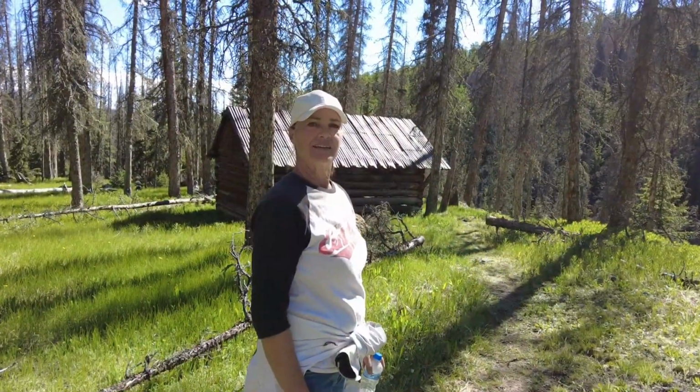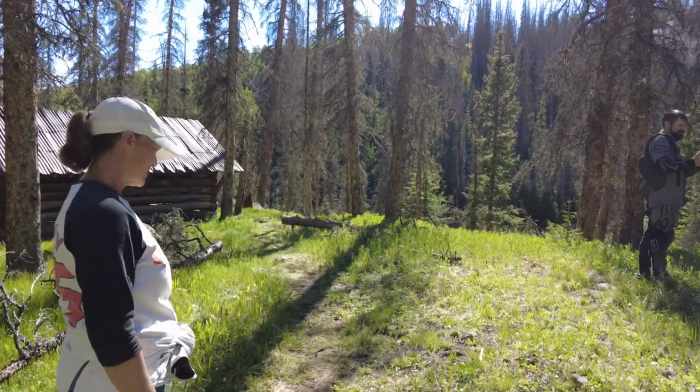This trail is smooth. We just discovered a cabin out here. We're almost down.